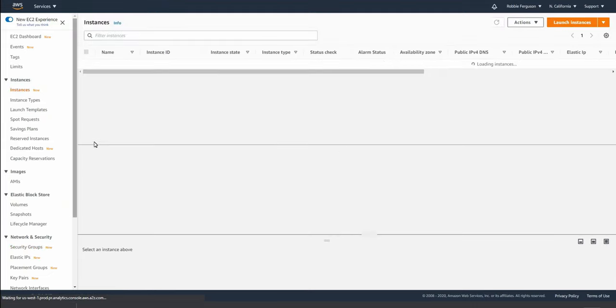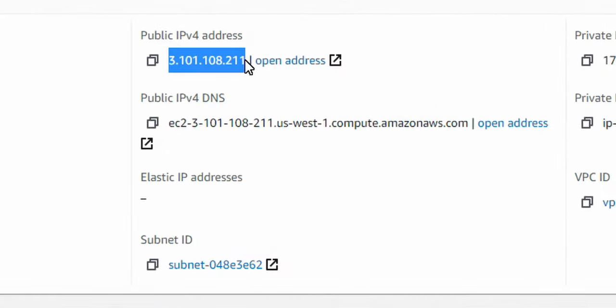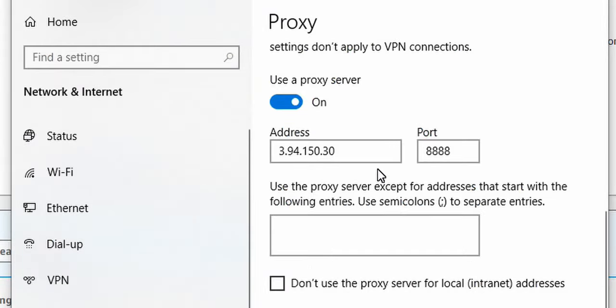Go to instances on EC2, click on your instance ID and grab that IP address. And then paste that in as the address for your proxy server, port 8888, and save. So now I'm connected to the proxy instantly. Not connected to. Now Windows is saying I'm going to route all your traffic through the proxy. I should correct myself there.